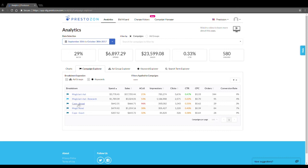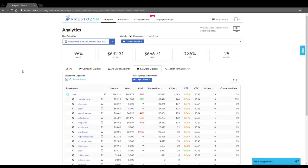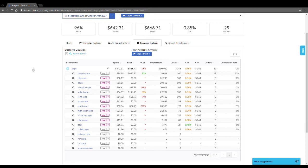So this Cape Broad campaign seems to be having some issues. The ACOS is at 96%, so that's not good. So we'll just click on the Cape Broad campaign, and then we'll go to the Keyword Explorer. We only have 1 keyword, so we want to expand that and see which search terms are popping up there, because the search terms are where you're going to find bad performance.